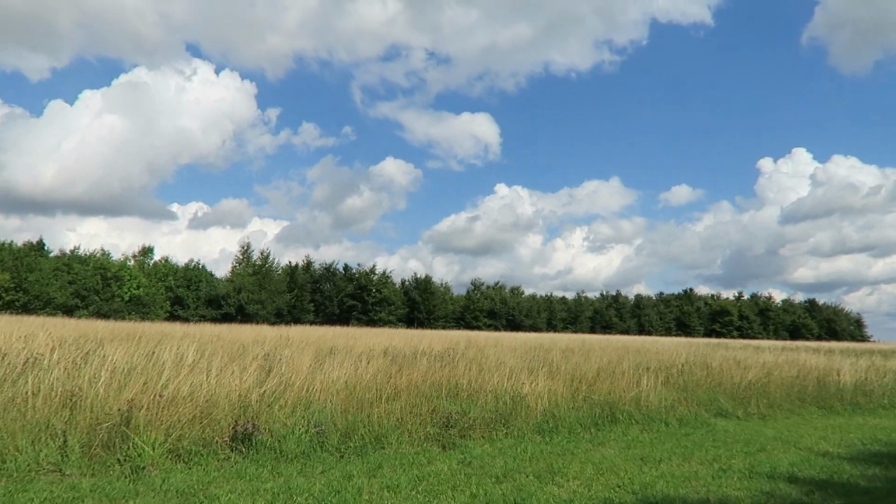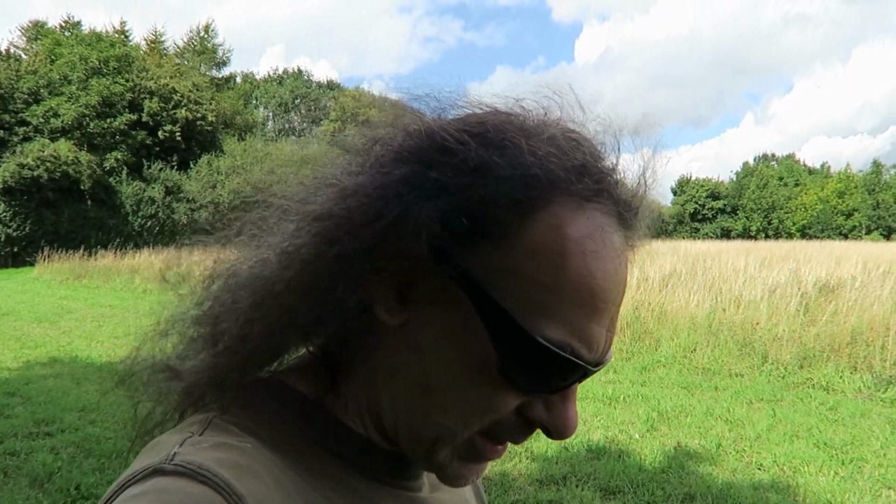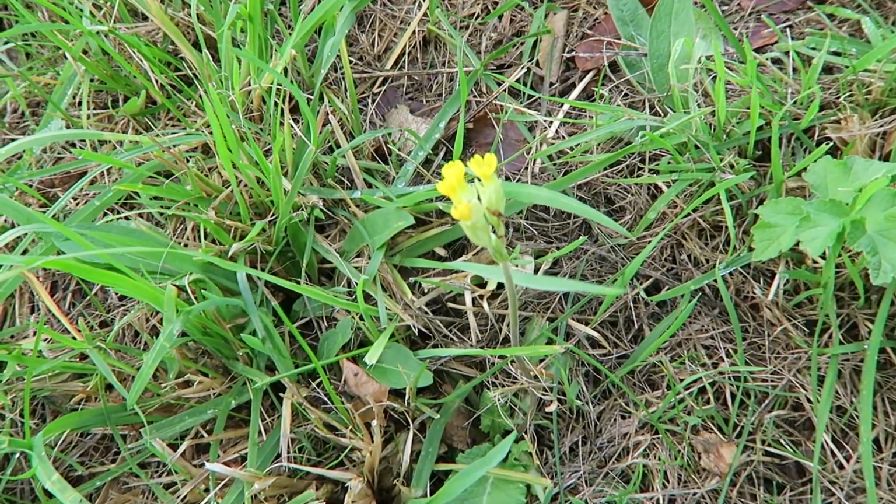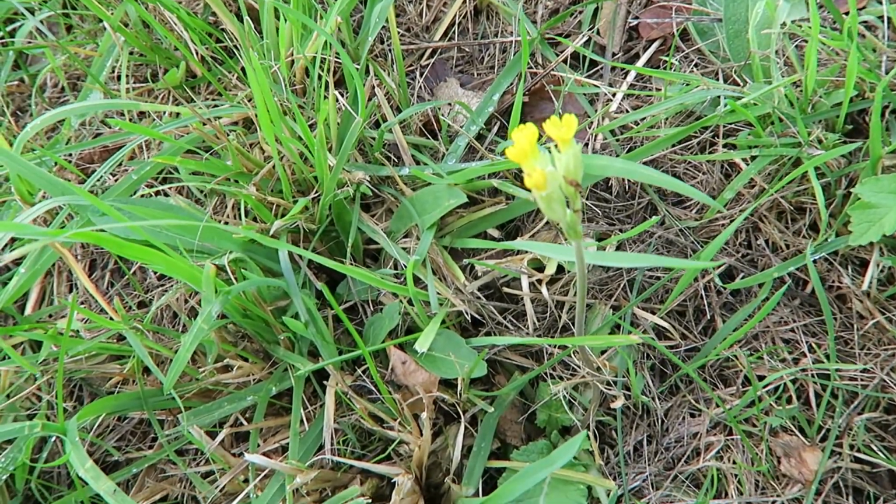Now here is the curious thing. I'm in the meadow and it is the 15th of August 2017. And what have we here? Well, we have a cowslip in flower. It may be that just because we've mown this bit it's been able to come out, but generally speaking cowslips in August are a rare event.